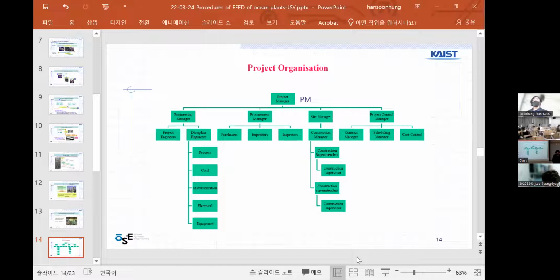So now it's a little part of the project organization. As you can see, there are a lot of people involved. You can see the engineering part only for the design, and there are all the other people involved, up to the project manager who needs to manage everyone.